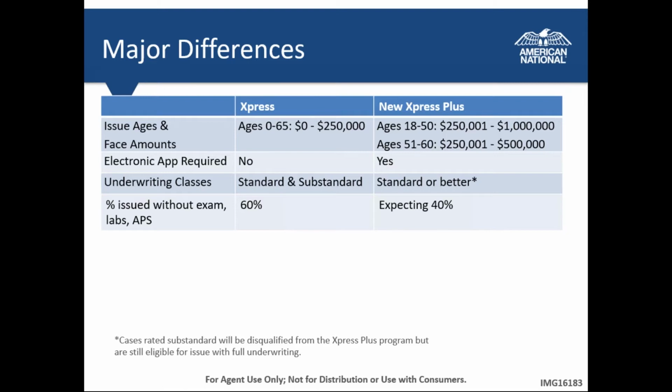So a few things with that, also with that Express Plus, just a reminder, it does require an electronic app. And Angie is going to go into that in more detail here shortly. We also have some age limitations, so 18 to 50 for $250,000 and $1 up to $1 million. Those are the parameters for that band, and also ages 51 to 60, $250,000 and $1 up to $500,000 is the second band.